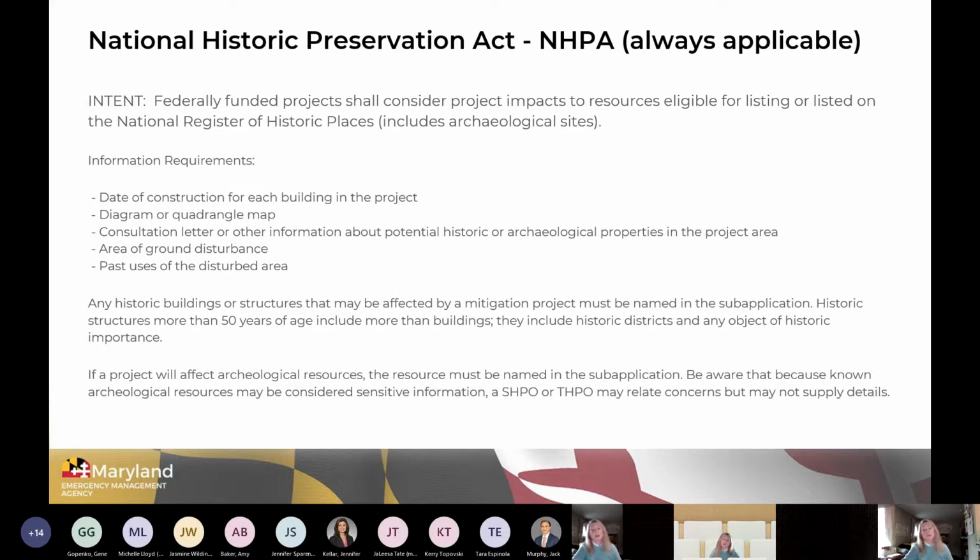So any historic buildings or structures that may be affected by a mitigation project must be named in the sub-application. Historic structures more than 50 years of age include more than buildings. They include historic districts and any object of historic importance. So again, more is more in this case. Make sure you identify everything that could potentially be involved.